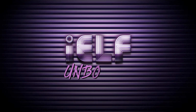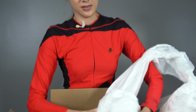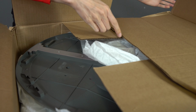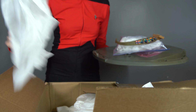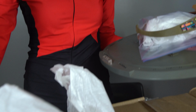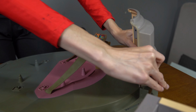Bonus unboxing! So I made this purchase in anticipation of the new Playmates Next Generation toys. This has been a holy grail of mine, so to speak. Someone peed on it. The Playmates Enterprise D Bridge Playset.